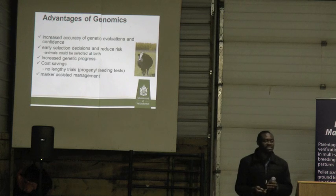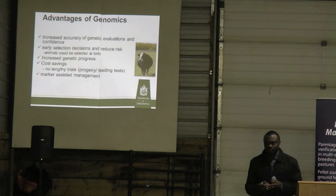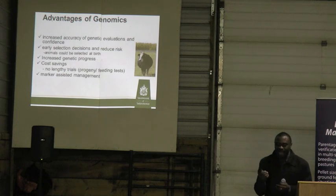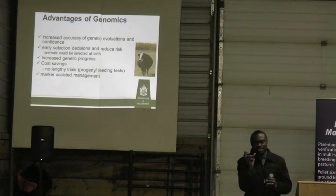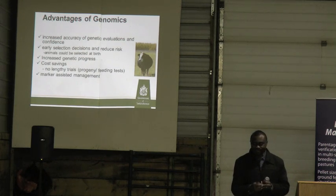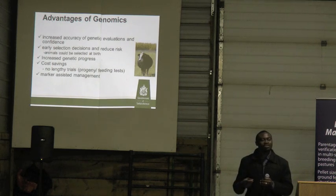So in terms of advantages of genomics, it increases the accuracy of genetic evaluations and increases the confidence. Next, you're able to make early selection decisions, thereby reducing the generation interval. You're able to increase genetic progress because you have increased accuracy and shortened generation interval.